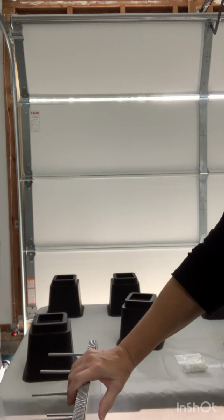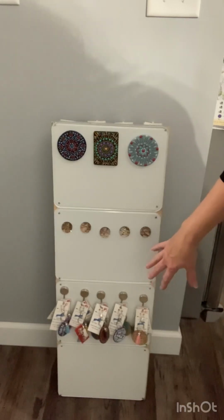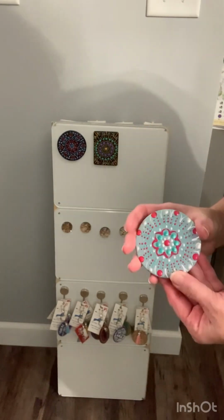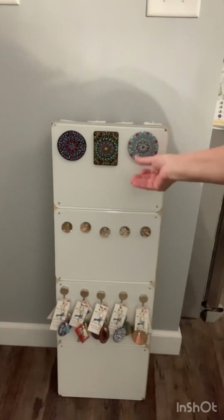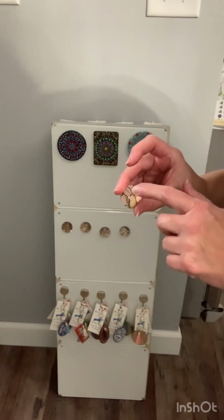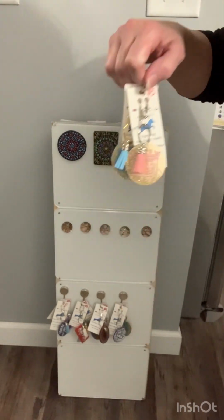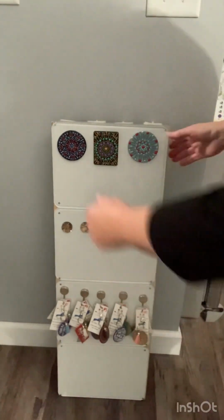All right, thanks guys. Hey guys, just wanted to give you a real quick update. I put some of the magnets and such that I had mentioned I was going to display on here. These are just some mandalas. I haven't even top coated them yet. I'm probably going to spray coat them. I have a few. I'm not going to make these anymore. These are the magnets. I started out making just those before I went to jewelry. And then I make these acrylic and Cricut and glitter keychains. Those are on that side.